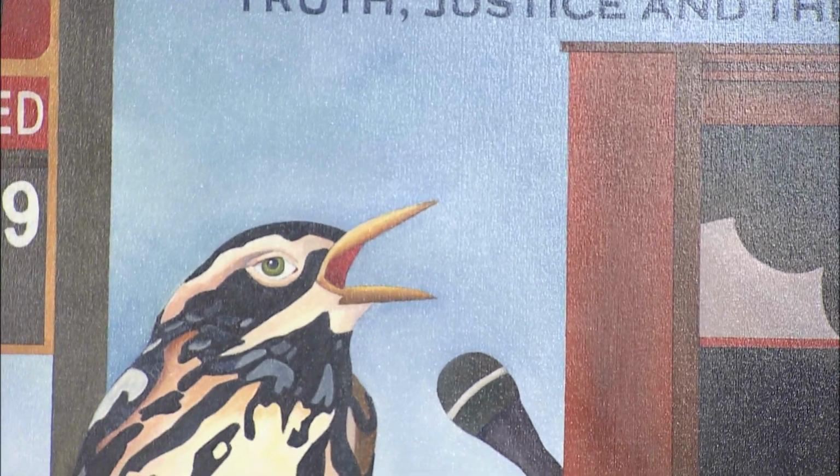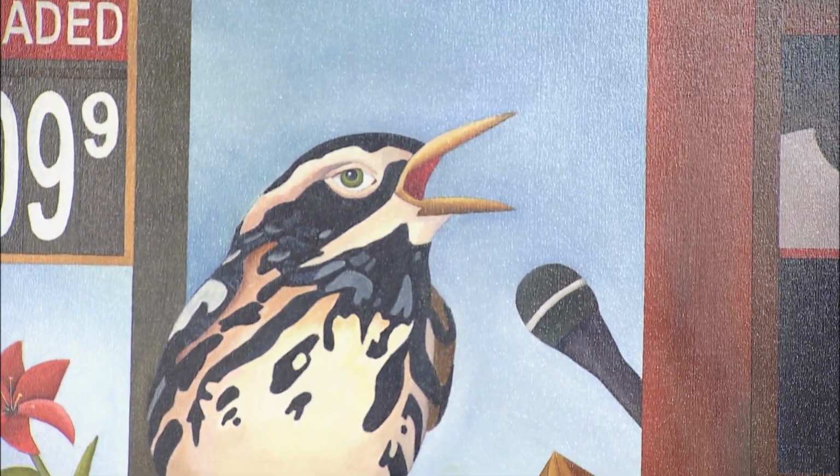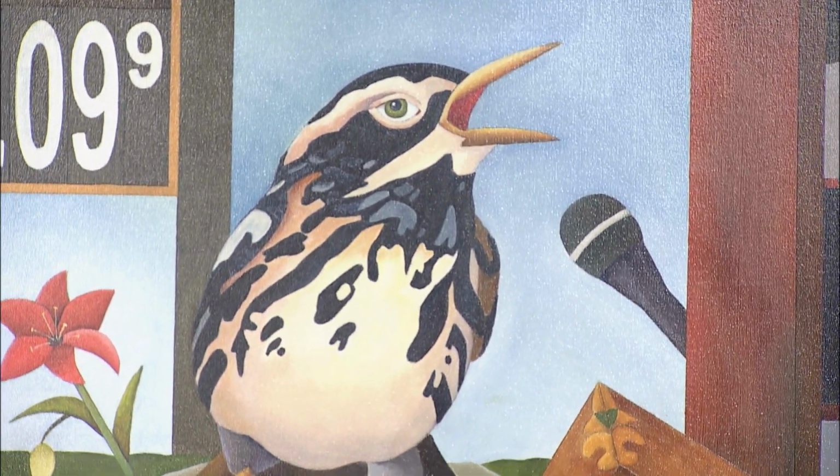The bird in here was a black and white warbler. And the reason I selected that particular bird was because, obviously, there was a lot of racial tension that came out of the Michael Brown shooting. And it seemed like there were battle lines kind of being drawn, where people were siding with things that they thought. And so I wanted to pick a bird that represented both sides of that.